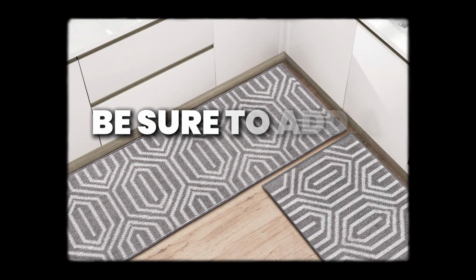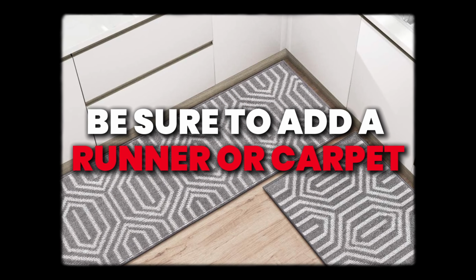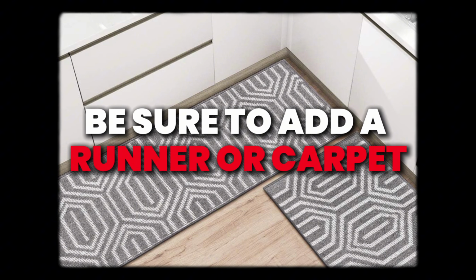Another thing in the kitchens, make sure that you are adding a runner or a carpet, depending upon how big it is, if it's echoey. That's something else about kitchens. Very often they can be echoey, but echoey makes things seem cold. So if you're going to bring buyers in, we don't want it to seem cold. We want it to be perfect for you.